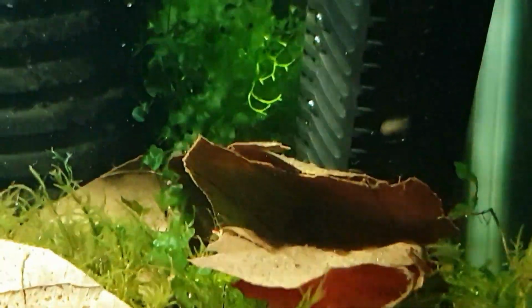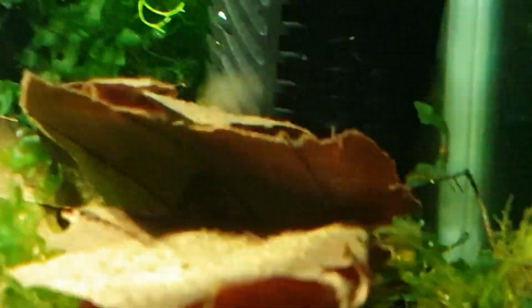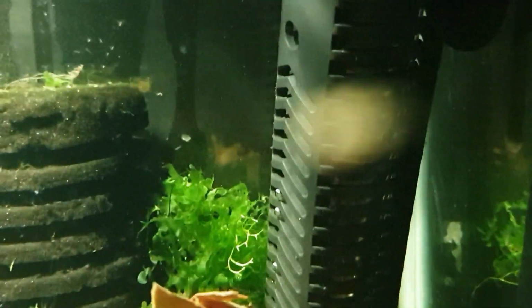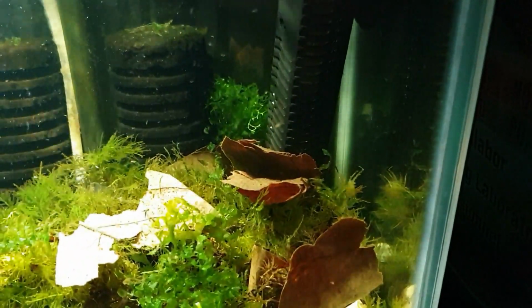There you go. There's another one there in the middle of the screen. They're very hard. I keep scanning around the tank for you, trying to find new ones, and there's another one up on the glass right there, but maybe if I go above that leaf it'll focus on it. So that's how small they are, guys. Look at that. It's absolutely tiny.